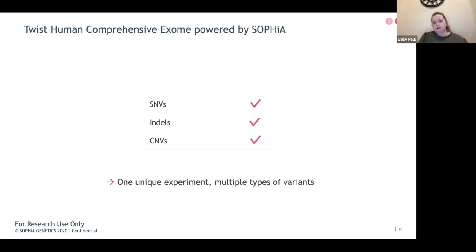Now, all of this is to say, copy number variations are part of an equation. We mentioned at the beginning, secondary analysis includes SNVs and indels, but that CNV should not be left out and should be encompassed in the assay that you're running so that you can have a streamlined workflow.